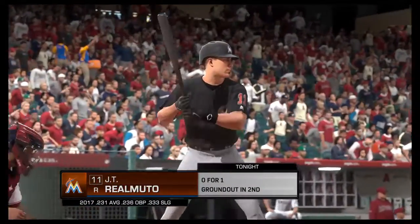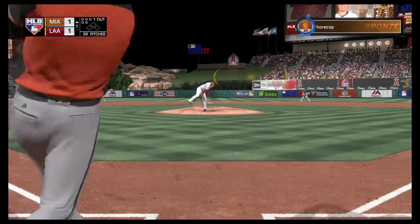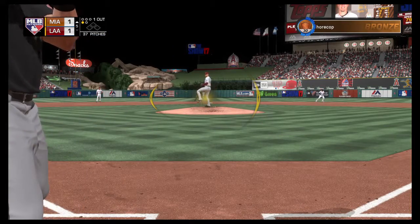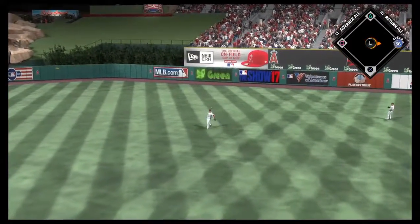So coming to the plate, J.T. Realmuto. He's 0 for 1 thus far. First pitch on its way. Way in front of a great slider that time. He's ready. Here's the 0-1. Smoked on the ground up the middle. And that is through into center field for a 1-out single.